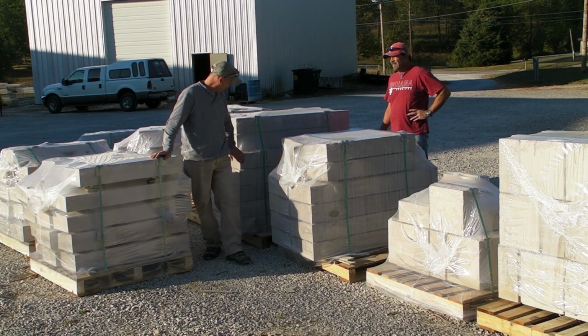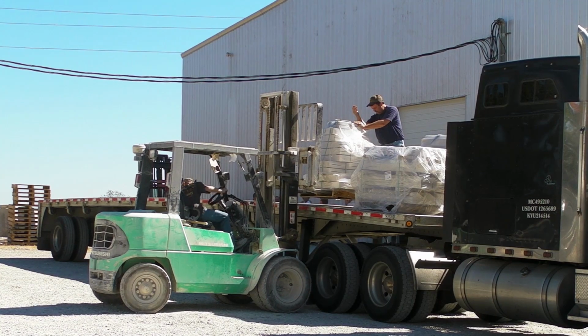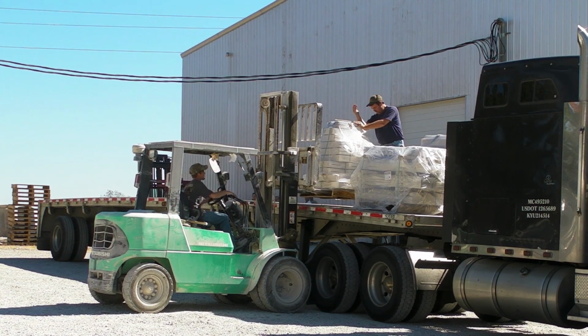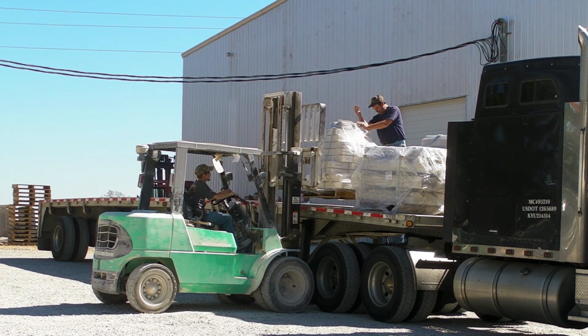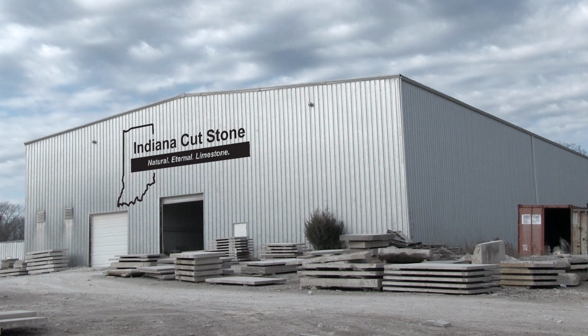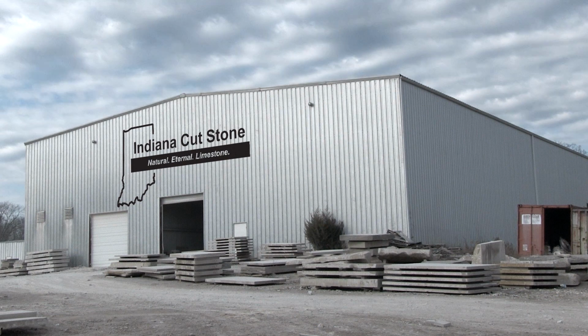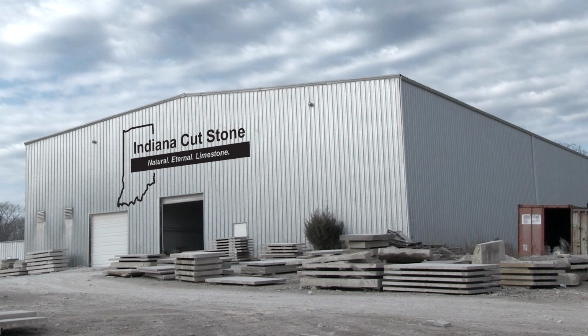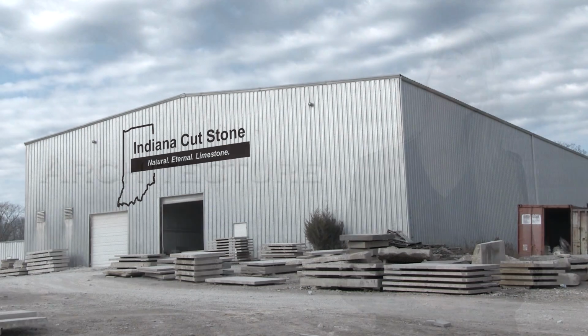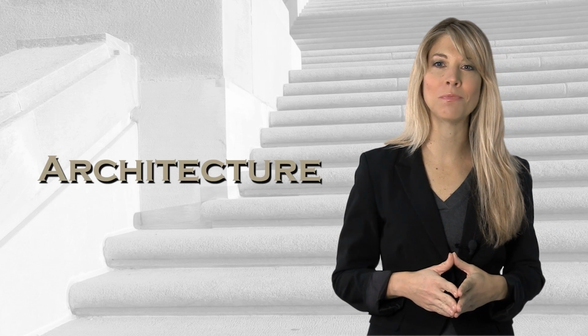From here, the finished stone is packaged and moved to the stone yard where it is sorted for delivery. We're very careful to ship the stone out in the order it will be needed at the job site. At Indiana Cut Stone, we are proud to be part of both the history and the future of the Indiana limestone industry. Architects appreciate the natural beauty of Indiana limestone.